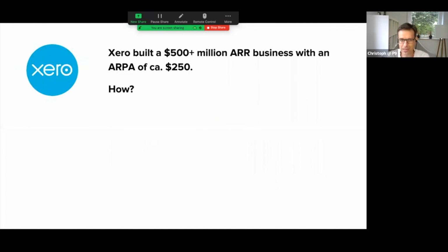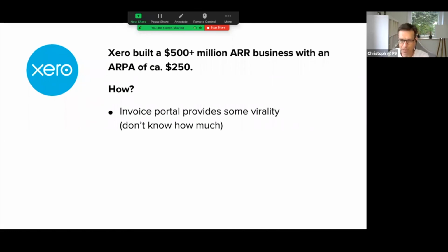The last example is a company called Xero out of New Zealand, which you probably have heard about. It's a very large business by now, about $500 million in ARR, with a very low ARPA, again, about $250. It's a web-based bookkeeping and accounting solution. So how did they achieve that? There might be a little bit of virality built into their invoice portal. So if you write an invoice using Xero, you send it to somebody, the recipient might be exposed to the Xero brand, but I don't know, to be honest, if that is a big driver of growth.